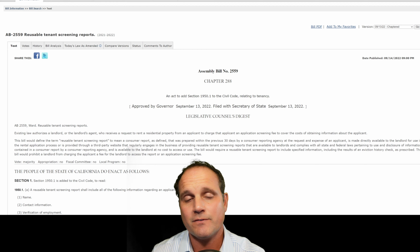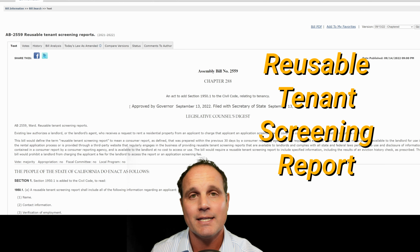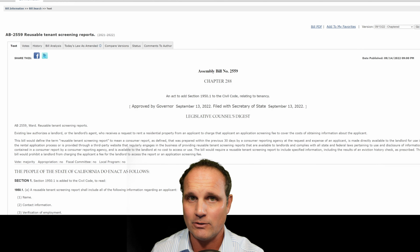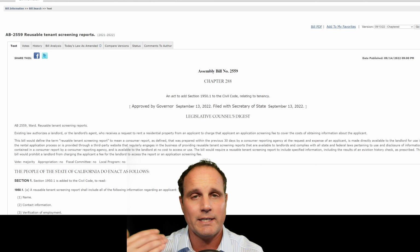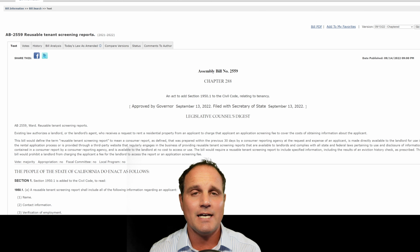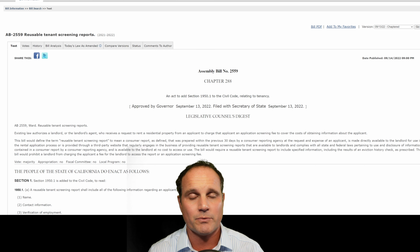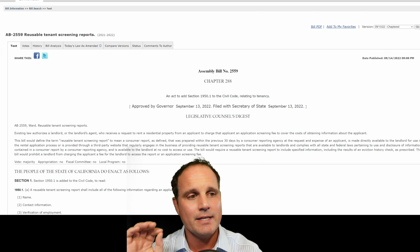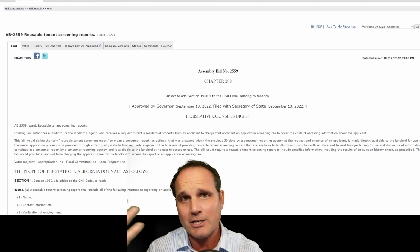And one of the other changes for 2023 is Assembly Bill 2559, which creates the Reusable Tenant Screening Report. This is completely optional for a landlord to accept, but in a nutshell, the legislation was created because tenants, when they go to apply for an apartment, often have to pay multiple screening fees to different landlords, especially if they're not approved at 1 or 2 or 3 different places. So this can add up. The Reusable Tenant Screening Report is an attempt to make this process easier and cheaper for actually both sides.